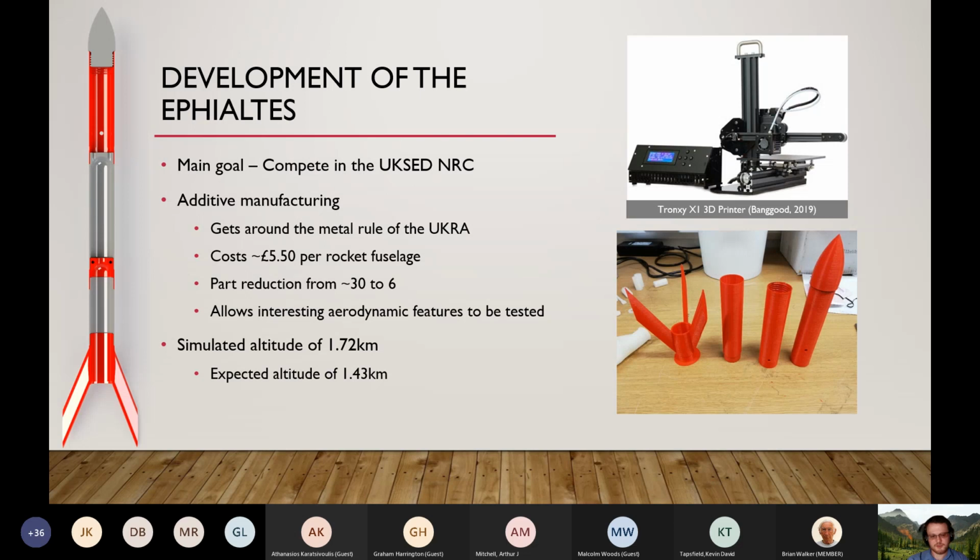Now, the rocket was simulated to go to 1.72 kilometers with an expected altitude of about 1.43 kilometers. The reason for that is this simulation, one, has some errors, but two, also it simulates the rocket going straight up and down, whereas in reality, the rocket would be experiencing crosswinds and so would more likely follow a parabolic trajectory, limiting the altitude.